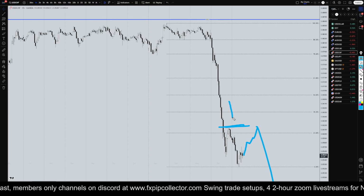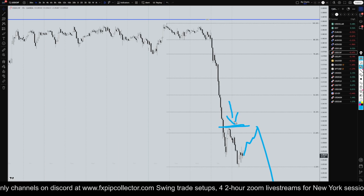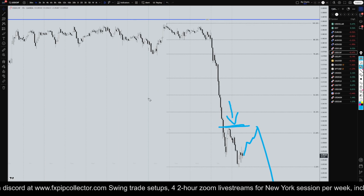So unless you get a nice solid break of structure, I would definitely recommend looking for shorts in a downtrend at the end of any pullbacks you see.